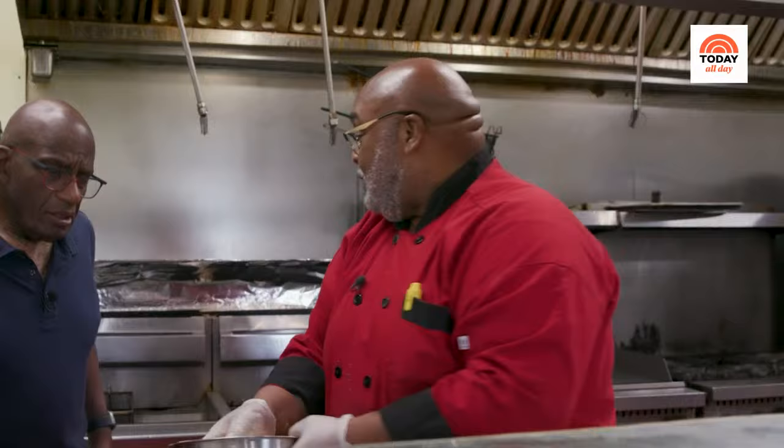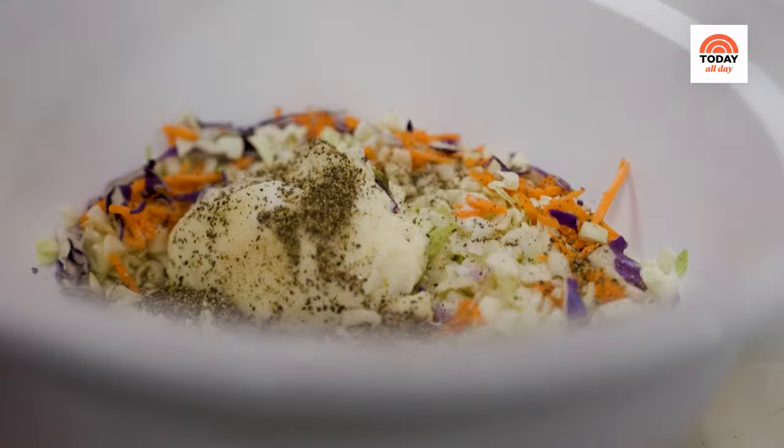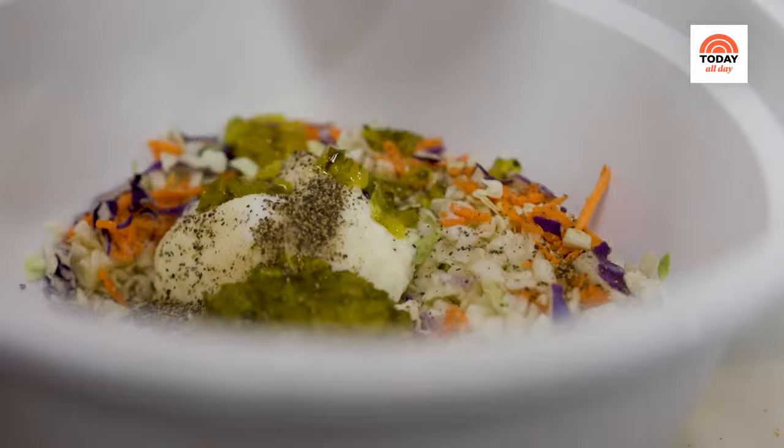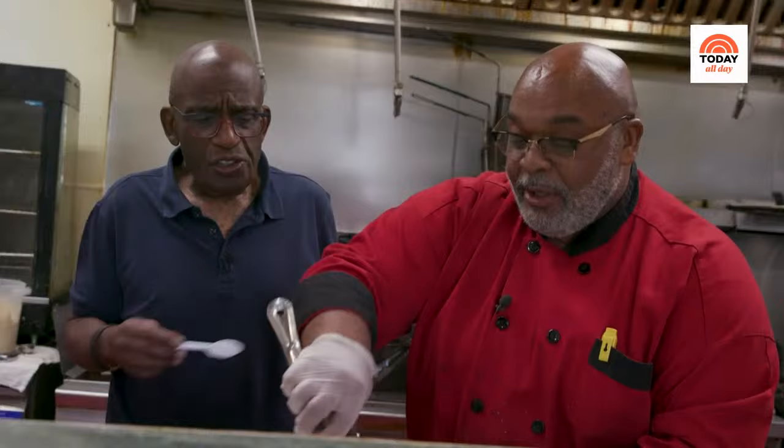With our fish and first side in the fryers, Mike whips up some coleslaw. Starting with all the usual fixings, cabbage, mayo, vinegar. But Big Mike has another secret ingredient up his sleeve. Some people don't put relish in it, but I put relish in mine. Relish? Oh, that's good, and the sweetness of the relish. I would have never thought of adding relish.